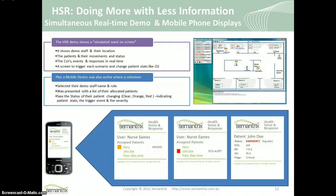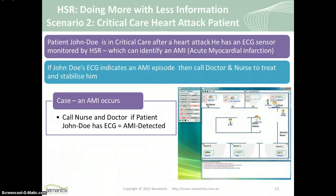If no one responds in a certain time, the system would automatically escalate to an alternate nurse or a doctor and then further up the hospital hierarchy because the system is organisationally aware. And again, we have an emergency situation for John Doe. If we drill down to that exactly, all of the sensor information is made available. Another example would be if, again, we've had the myocardial infarction. John doesn't respond appropriately, so we have to trigger some support for him straight away.